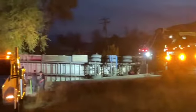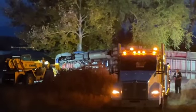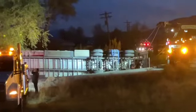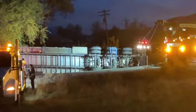Hope this guy's got a good insurance policy. Man, oh man, this is gonna be fun. It's a setback front axle. Oh my goodness. Poor guy. I mean, you gotta know what you're doing. Coming around them corners, you gotta know what you're doing.